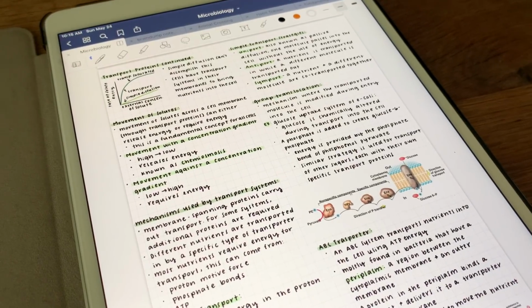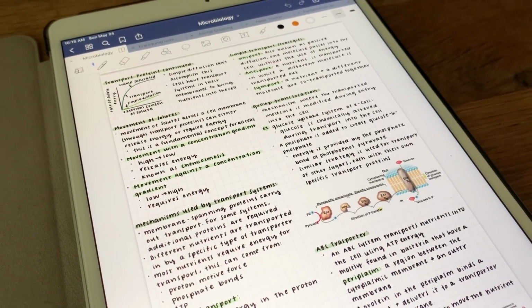Next, I've noticed that if I split my notes into two columns, they appear even neater and more condensed. I recently have been doing this two-column look, and it definitely has made my notes look 10 times neater and more organized, more thorough. It makes it look like a mini textbook, and that's sort of what I'm going for. To do this, you literally just split your page in half and make two columns.